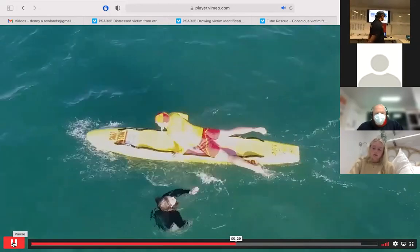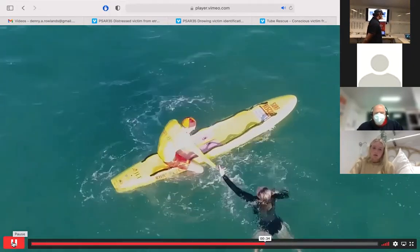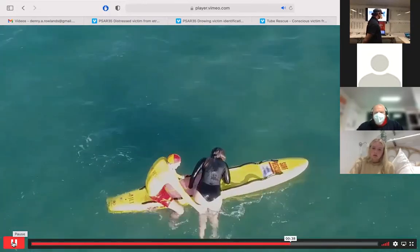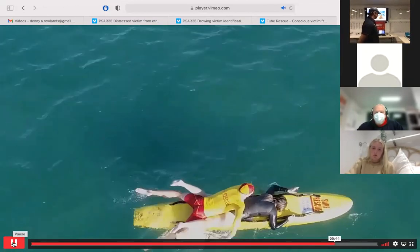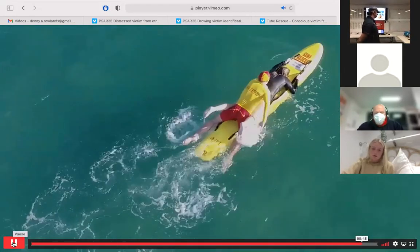We pull up beside them. We turn the board around so it's facing in towards the shore, and then we pull them onto the board. What we don't want to be is on the surf side of the patient, because if you get a dumper come in, it's going to pick the board up and put it on top of the person you're trying to rescue. And then just paddle in.